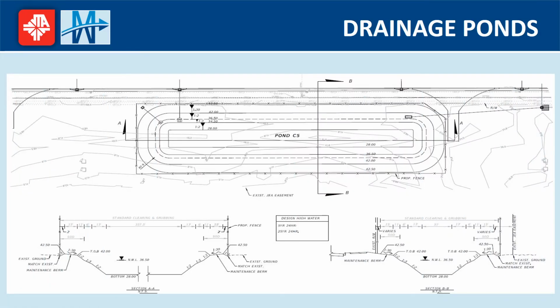Because we are adding more impervious surfaces, new ponds must be constructed to handle roadway stormwater runoff. There will be a total of 5 new ponds constructed on Kernan.